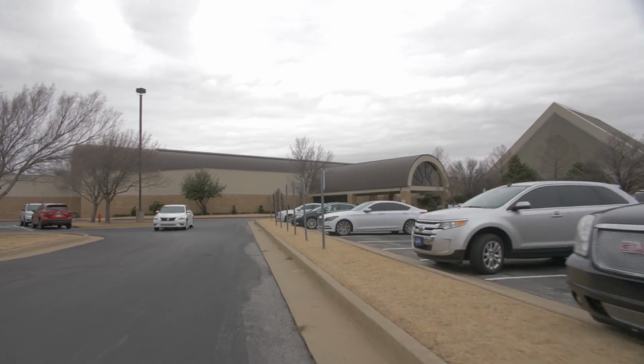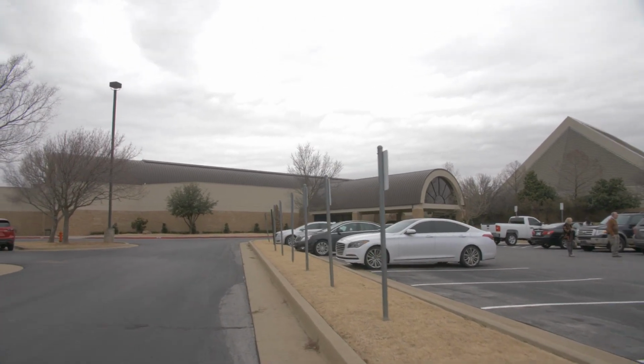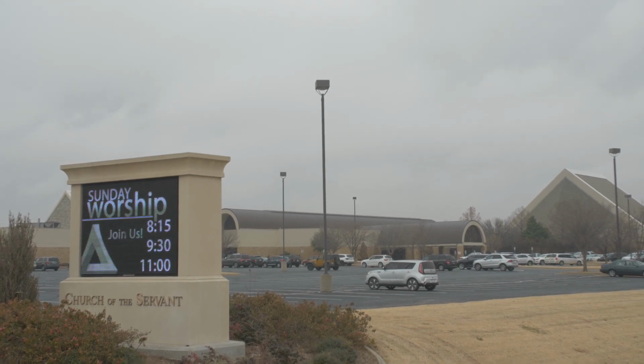One of the big questions that you might be asking when you visit a new church, or Church of the Servant for the first time, is, where should I park? What kind of parking makes sense? We actually have really great parking spaces here at Church of the Servant. We've got a nice big parking lot, and you can park at different places in the building depending on what service you're going to. If you're going to the main service at 9:30, you'll want to park in the east parking lot. That's the first parking lot that you'll see when you pull into the building off of MacArthur Boulevard.